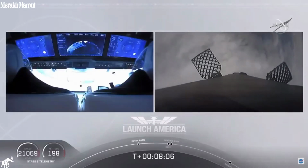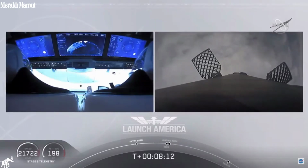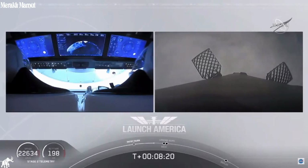It's such a cool view on your left screen, seeing Bob and Doug on Dragon. Right now you can see the displays that they are seeing themselves. Terminal guidance. MVAC throttle step. We are coming up 25 seconds or so away from SECO, or second engine cutoff.